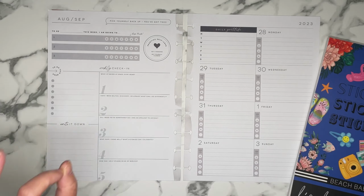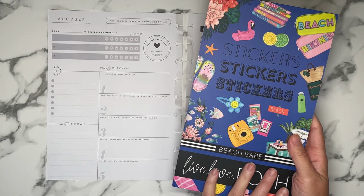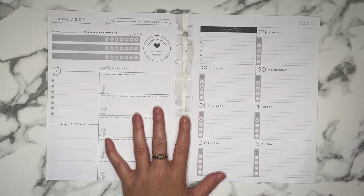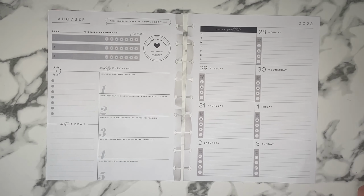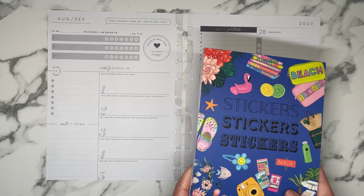We are going to start with my decorating. As I said, I'm going to speed it up, but I'm going to use this sticker book, Live Love Posh, because the week that I'm actually decorating this is the week leading up to Labor Day, which for me is the unofficial end to summer. So I wanted to do another summer spread.